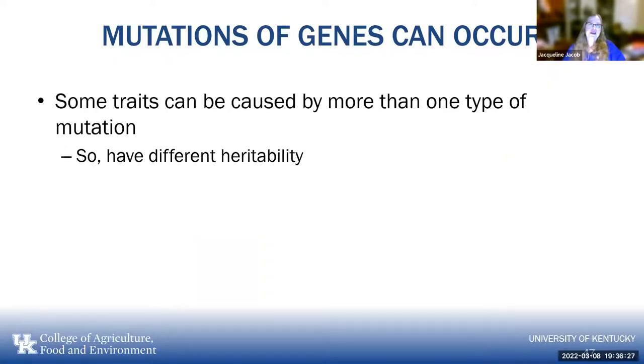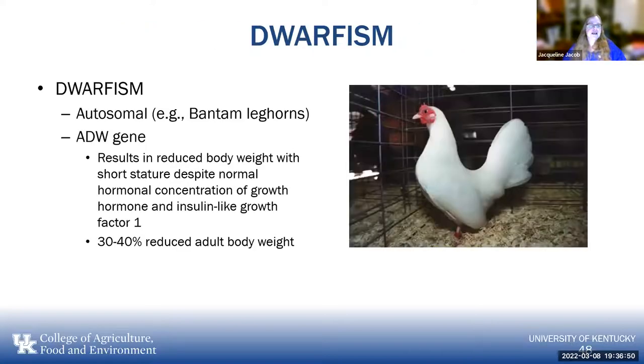Some traits are caused by different mutations. So blue, as I said, from the dilution was one, self blue is another. It's a totally different gene, totally different mutation that occurred there. There are different traits. For example, dwarfism, different things caused dwarfism, which is basically bantams. So an autosomal trait happened. There was a mutation in the ADW gene, resulting in reduced body weight with short stature, despite normal concentrations of growth hormone and insulin-like growth factor.